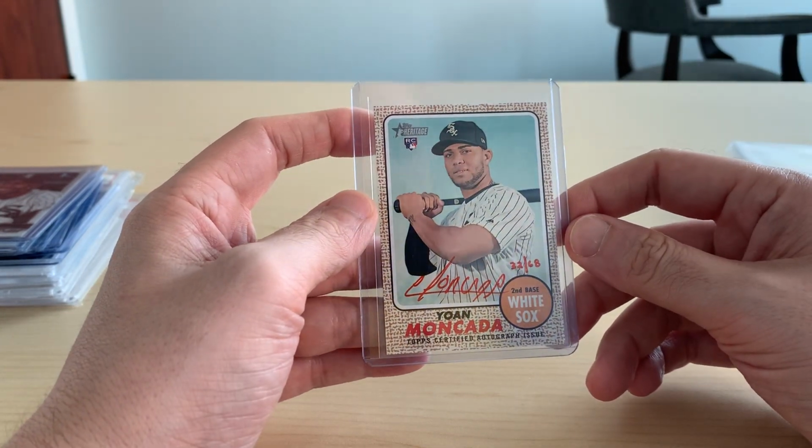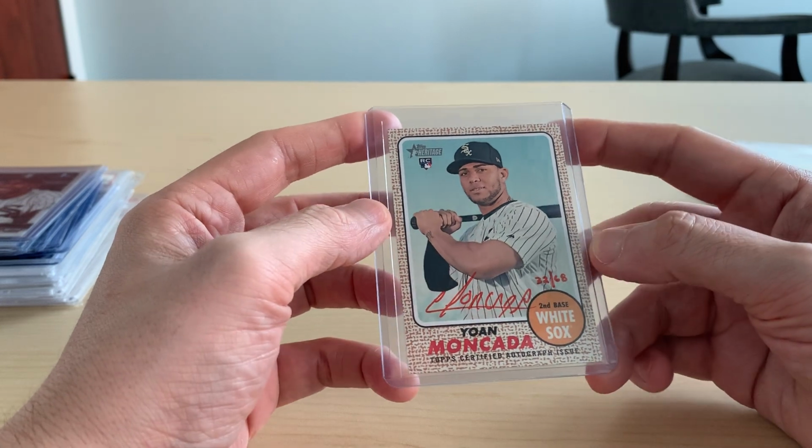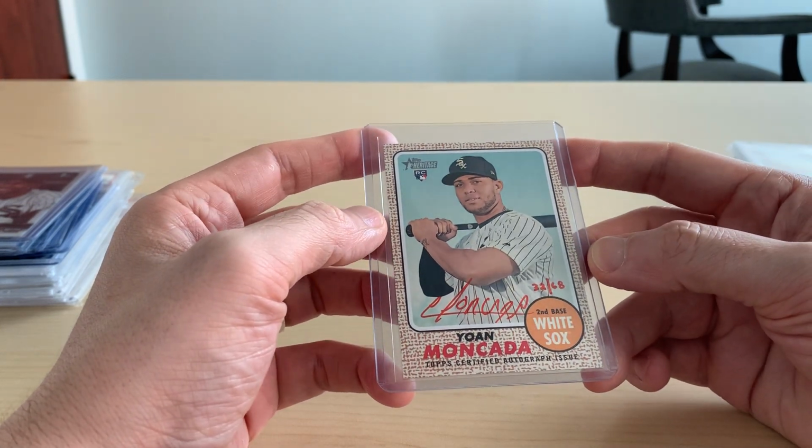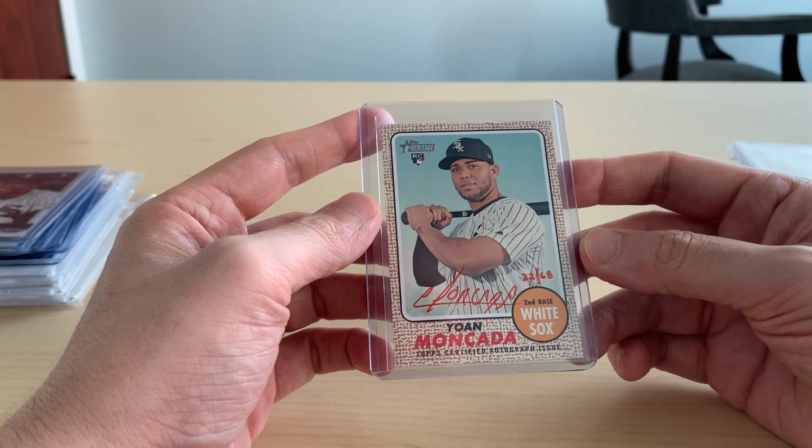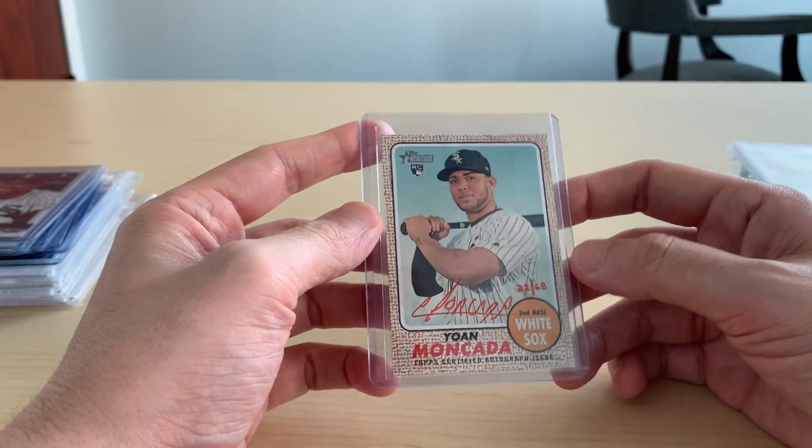So I haven't looked at the corners under the loupe yet. The centering is very nice. Maybe a tad off left to right. I haven't centered it with my centering tool. Just a great looking card though.